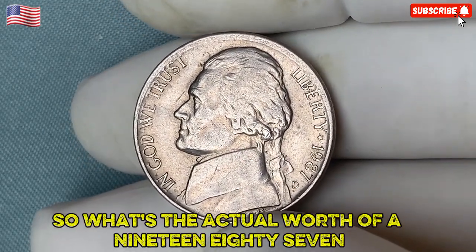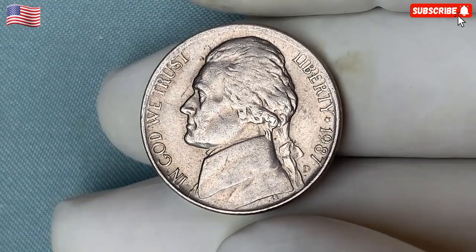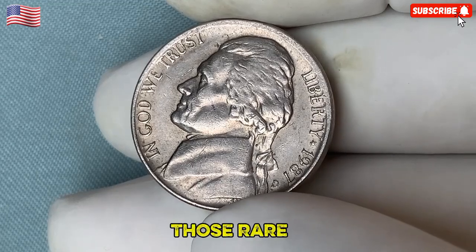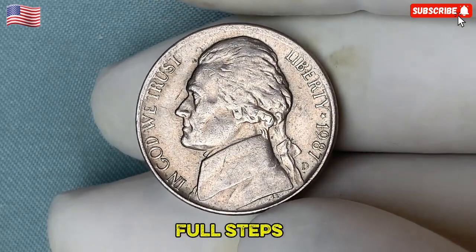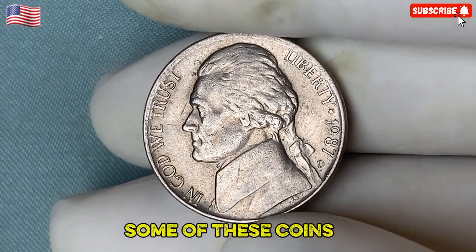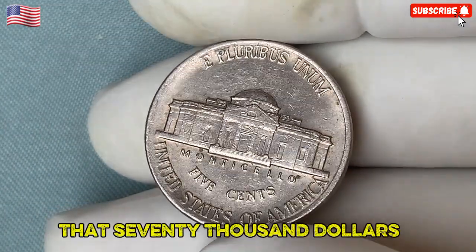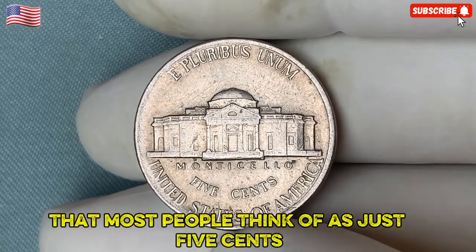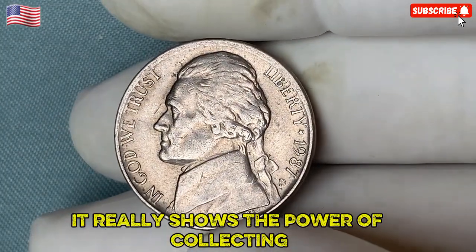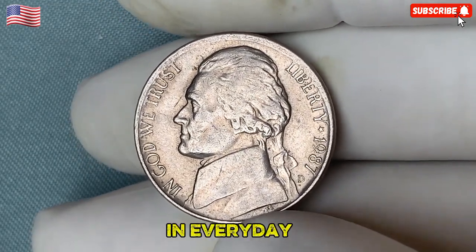So what's the actual worth of a 1987 Jefferson nickel with these special traits? While the average 1987 nickel remains near face value, those rare, mint-marked full steps coins in top condition can be worth a serious amount. Believe it or not, some of these coins have been known to sell for as much as $70,000. That's $70,000 for a coin that most people think of as just 5 cents. It really shows the power of collecting and how paying attention to detail can reveal incredible value in everyday objects.